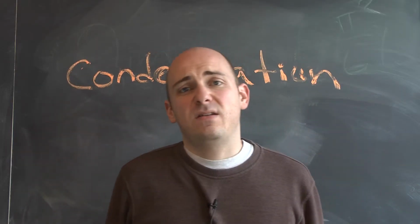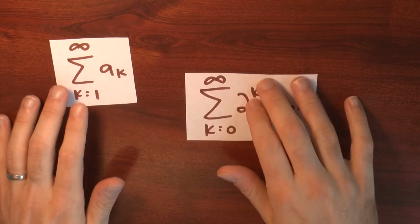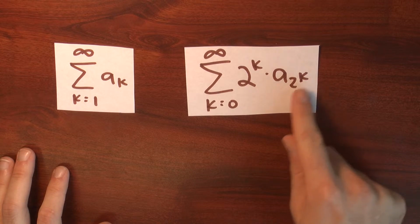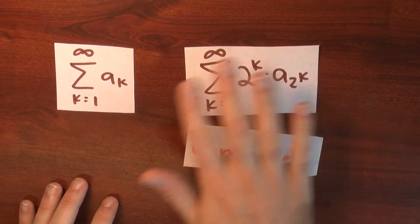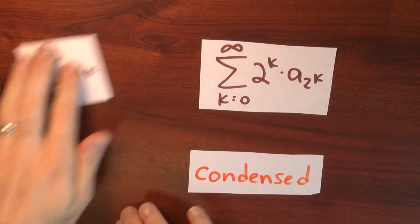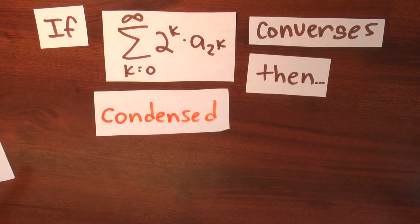Why is this significant? We were originally interested in studying this series and determining whether it converged or diverged. And now we're led to studying this series, the sum k goes from 0 to infinity of 2 to the k times the 2 to the kth term in the sequence. I'm going to call this series the condensed series associated to the original series. Now, what if the condensed series converges? If this condensed series converges, then what happens?